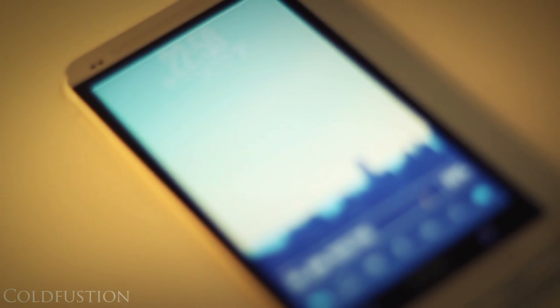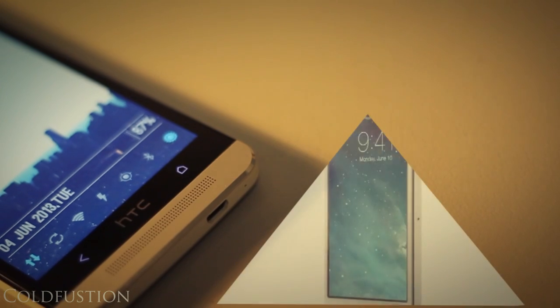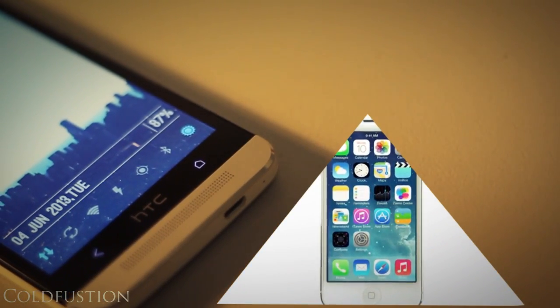Since the HTC One's release, it has been praised with critical acclaim by some of the biggest tech reviewers, as well as regular customers alike. What's all the fuss about? Is the phone really that good? What about some of the problems that we've been hearing about? Could HTC's one last chance be enough to save the company?